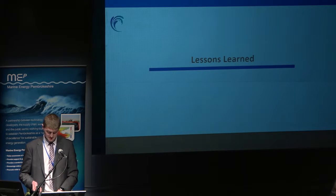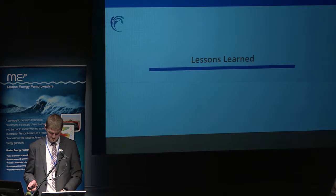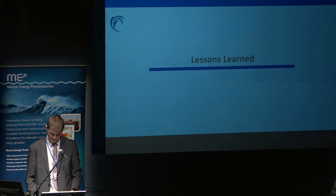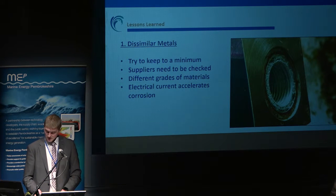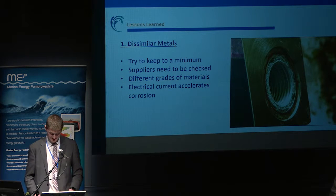So, lessons learned. I've chosen just a few problems we have experienced with the hope that as designers and developers, you would benefit in the future moving forward. With all the past investment, we don't want the same mistakes made again, and the time is now that we need success in this industry. So, slide 1, dissimilar metals.